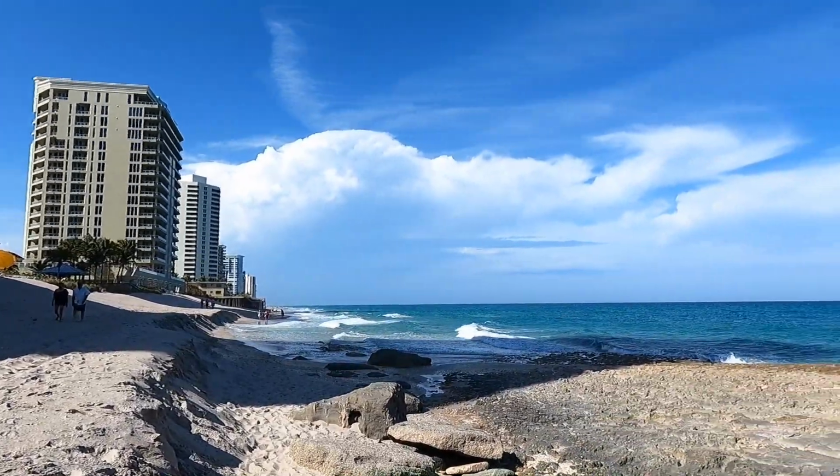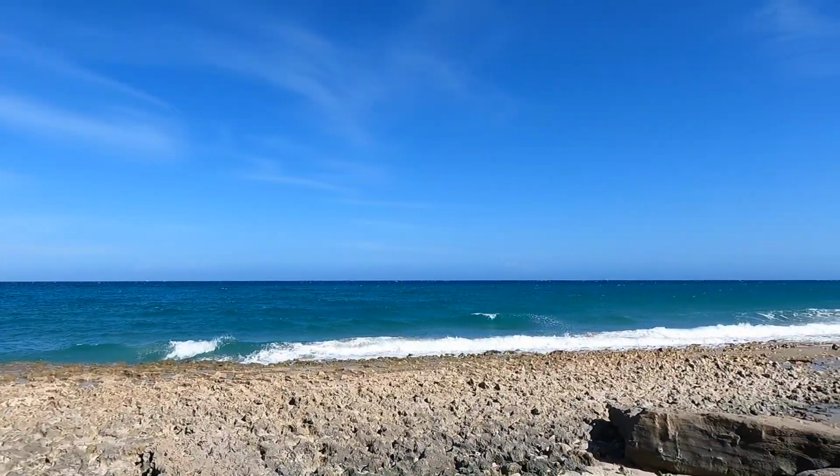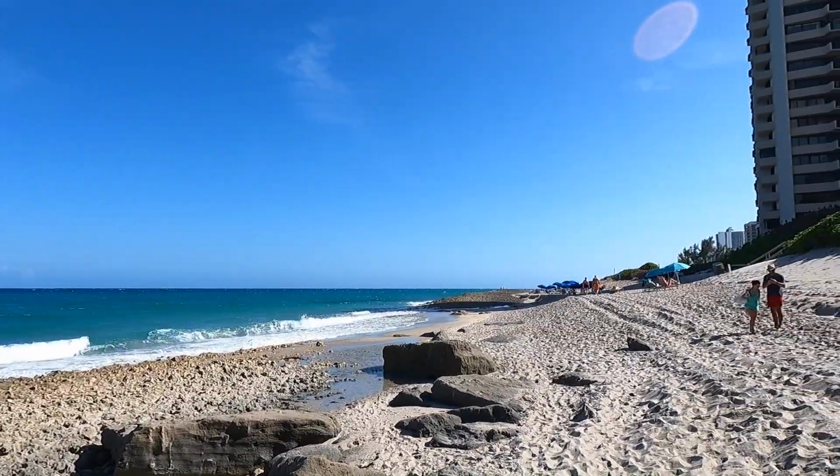It's bordered on the east side by the Atlantic Ocean, and parts of it are bordered by the intercoastal. I'm standing on the intercoastal right now, on the edge of a neighborhood. It's calm here on the intercoastal side, but on the ocean there are about 3 to 4 foot waves right now, but nothing too crazy.